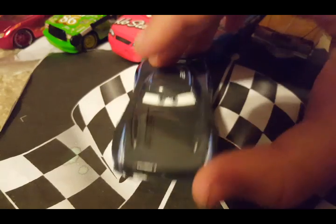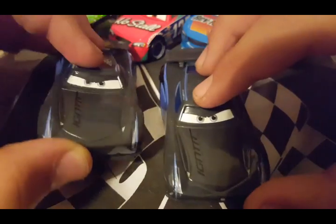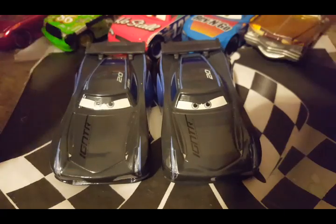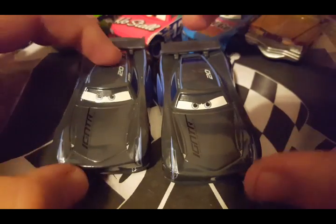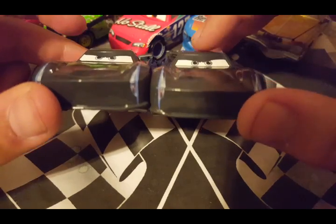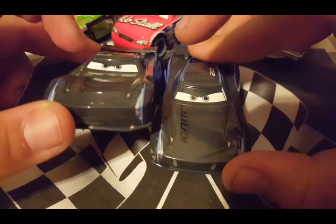I'll do a brief overview of him. As you can see, here's the one from the single release, and there is actually a variant in this. I'll show you guys. It's a variant. I'm not sure if this is just mine, but I'm pretty sure it's on all of them. It may just be mine, but as you can see, the eyes are actually more down than they are up.